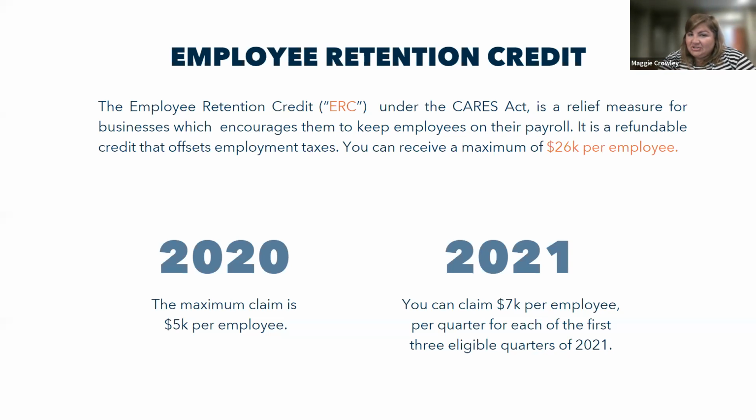The employee retention tax credit is what we're here to talk about today. It's known in the market as ERC or ERTC. It was put in place in reaction to COVID under the CARES Act, and it is to help employers who kept employees on their payroll during the pandemic. They can receive a maximum of up to $26,000 per employee. There are a number of stipulations. On average, a good way to average it out is about $5K per employee.